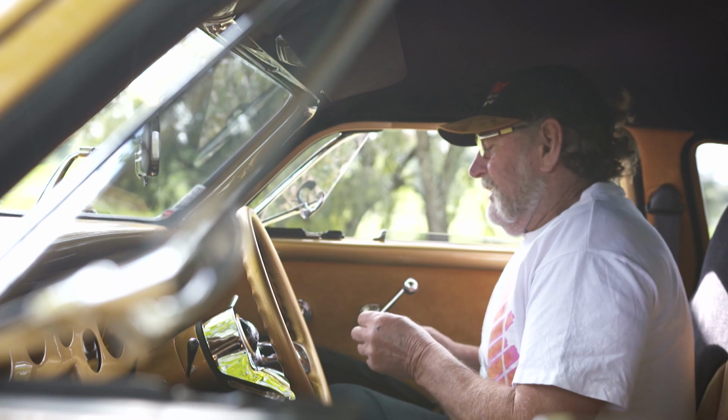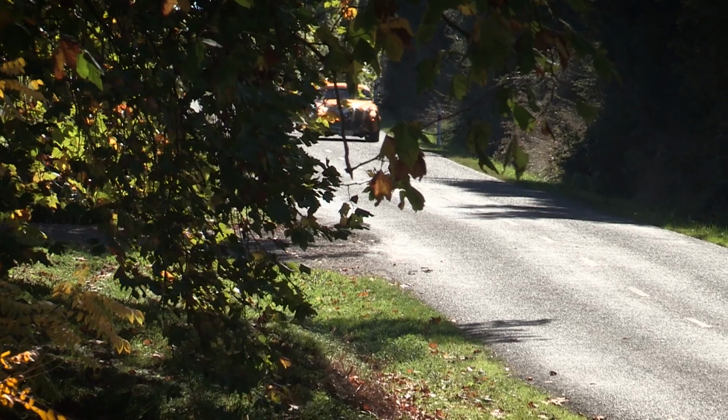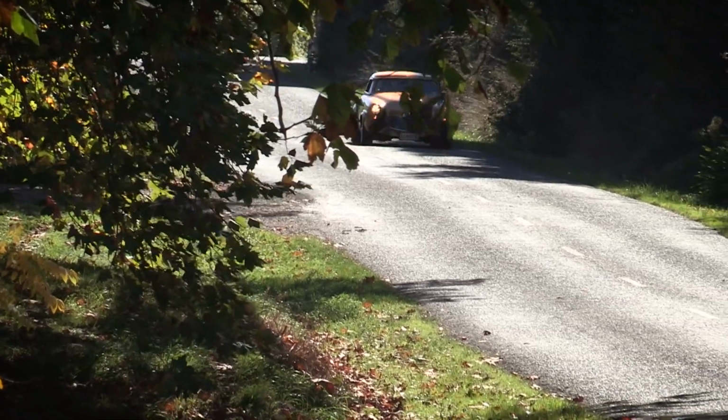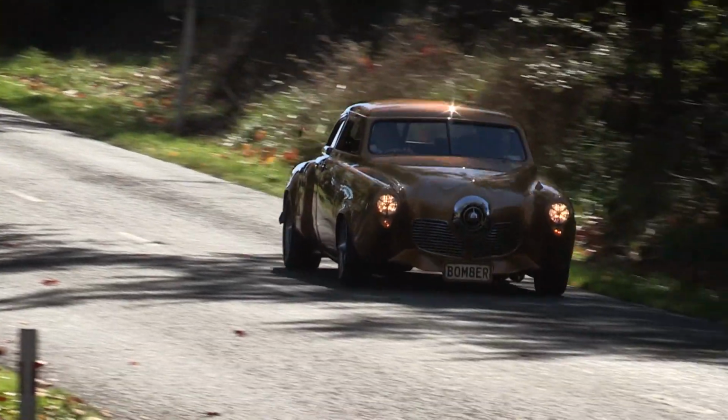In its latest incarnation, the Bomber will soon chalk up 50 years in Trev's care. You may have built his cars for him, but when it comes to New Zealand's custom car landscape, Trev's the guy who's put Studebaker on the map.